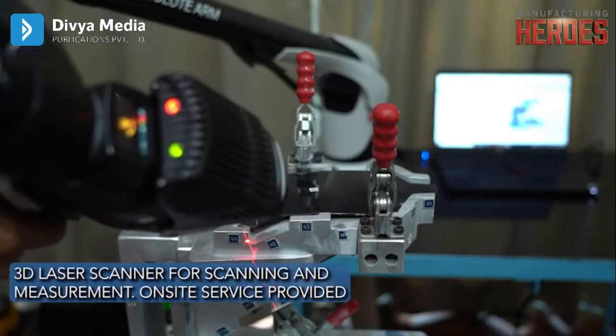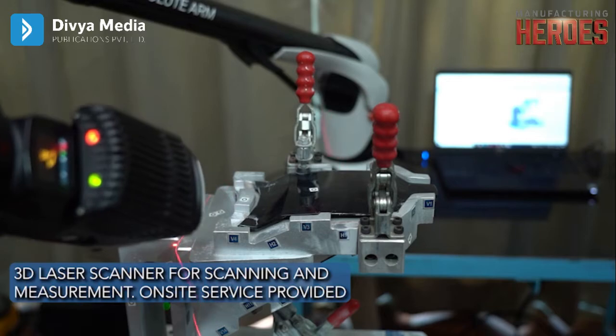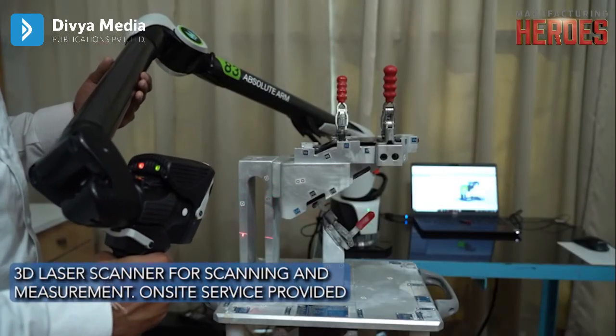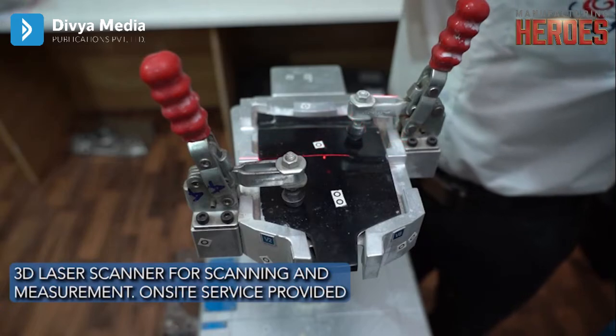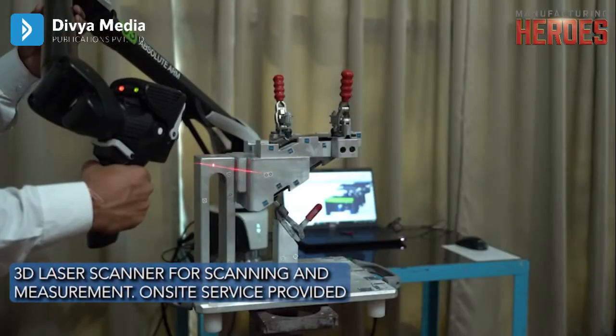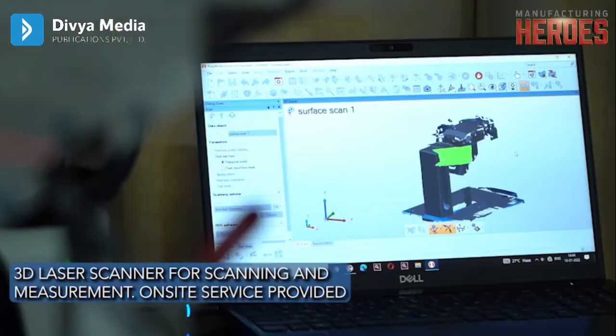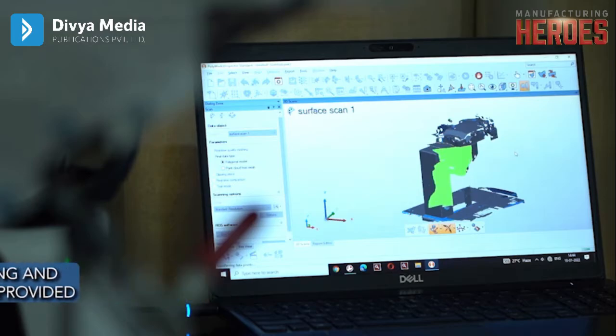3D laser scanner for scanning and measurement, on-site service provided. Our Zeiss HandySurf Plus is capable of a variety of analyses including BAC, ADC, peak count and motif analysis. It gives graphical representation of measurement results, which enables on-site verification with parameters and a waveform.